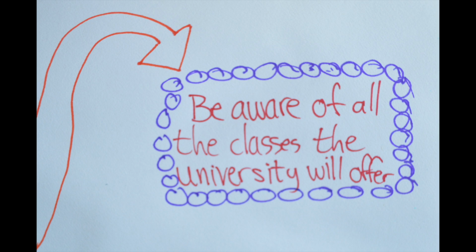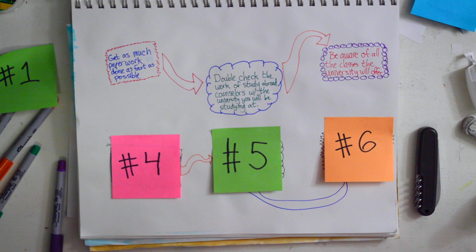Number 3, which segues into number 4 later, be aware of all the classes that the university will have to offer. A lot of times counselors will herd you or only make available or stress the classes that will count for credit back at your home university, or that they think will be good or challenging, or what they think will be best for you. But just be aware of all the classes that they have to offer, because there could be some that you want to take that counselors might not mention.